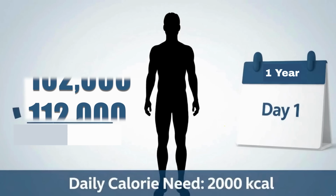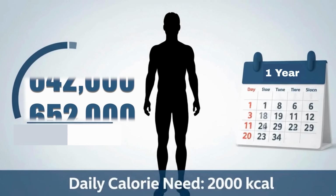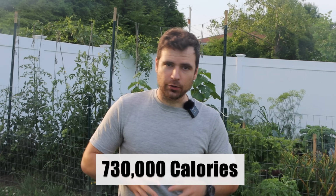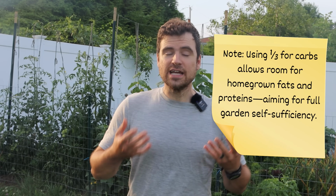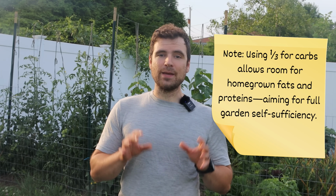Let's break down the calories needed to grow enough staple crops for 4 adults. The average adult needs about 2,000 calories a day. Now multiply that by 365 days and you get a big number. That is per year per person. For a family of 4, that adds up to about 3 million calories for 1 year. As a reminder, we're focusing just on carbohydrates of that diet, which is about 1/3 of the total calories. That means we're aiming to grow 1 million calories worth of starchy staple crops.